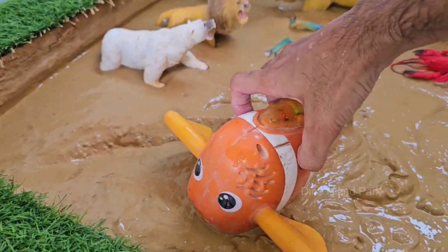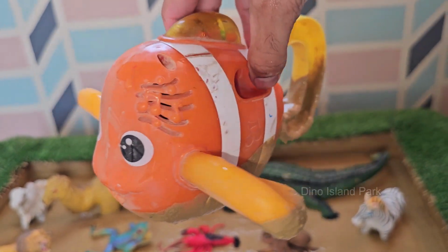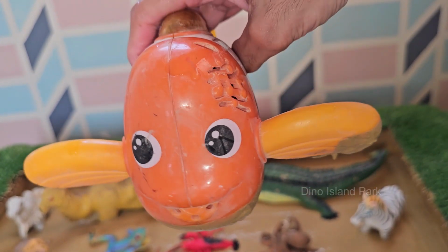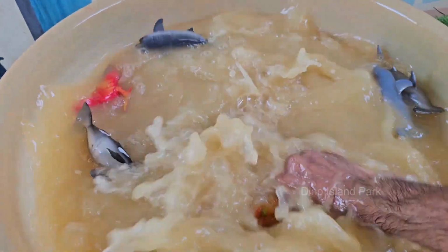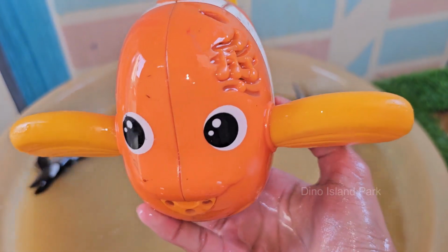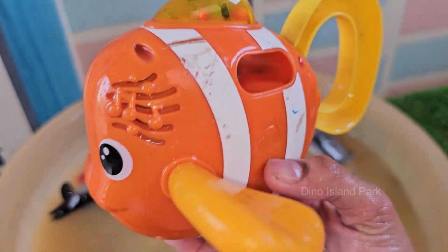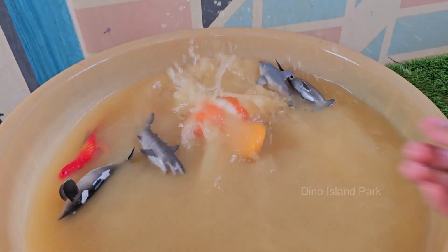Clownfish are small, brightly colored fish that live in warm waters of the Pacific and Indian Oceans. They are easily recognized by their orange bodies with white stripes bordered in black. Clownfish became especially famous after the movie Finding Nemo, which features a clownfish as the main character. Clownfish are affected by coral reef decline and climate change.